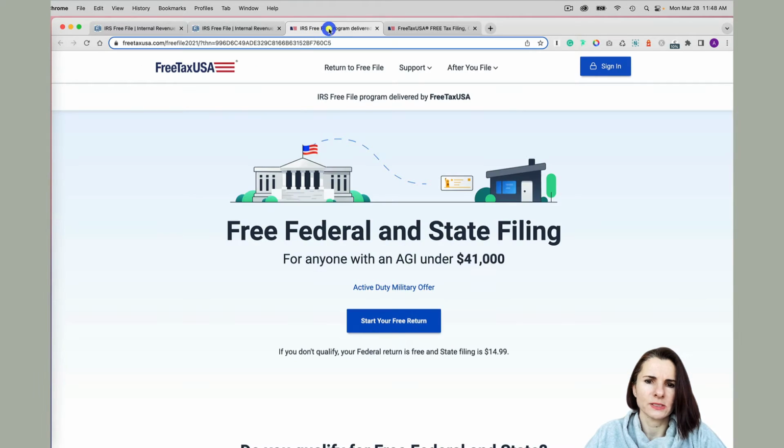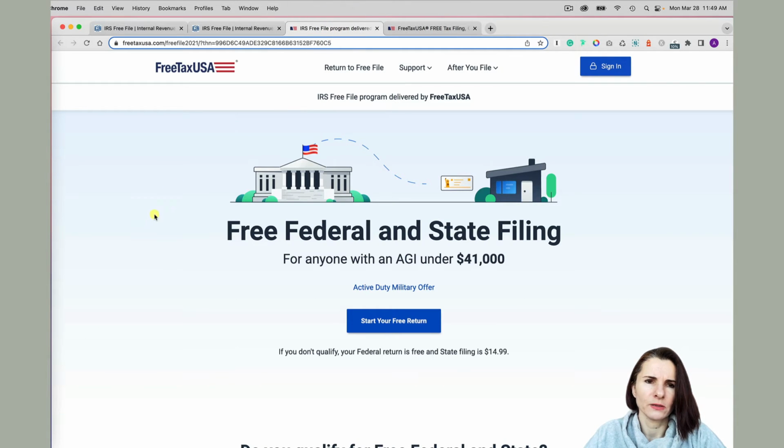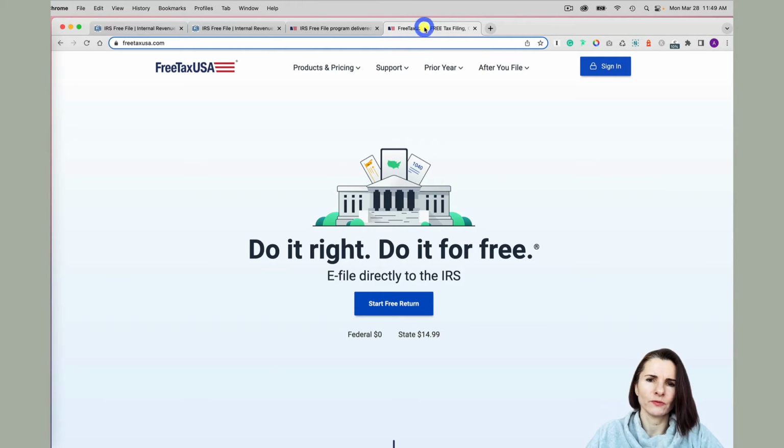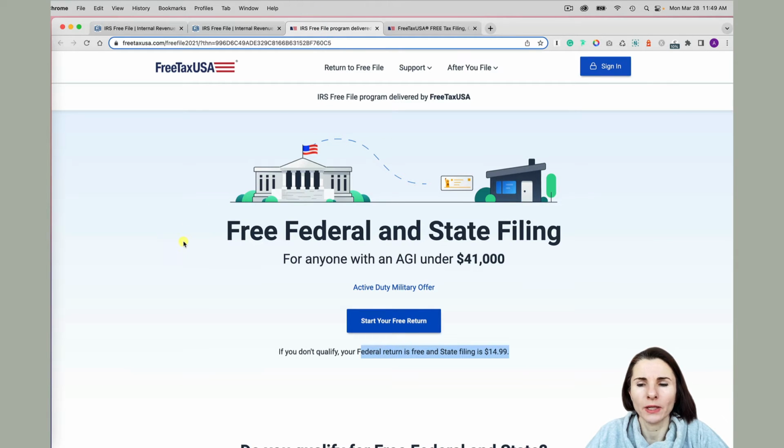It looks the same, but look at the heading. This is the IRS free one, which says free federal and state filing if you make less than 41. If you don't qualify, it will be $14.99. Now, if you just go to freetaxusa.com, if you just Google it, it says e-file directed to the IRS. It says federal is free, but for state right away there's a price. So you see, you're getting the state free if you go to the direct IRS free file link, which is very true for many companies. So we can see that it's true for FreeTaxUSA.